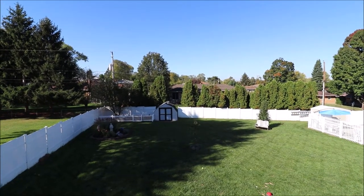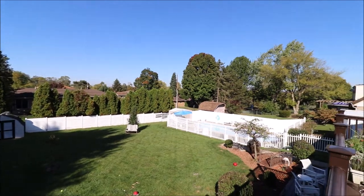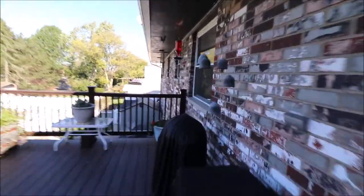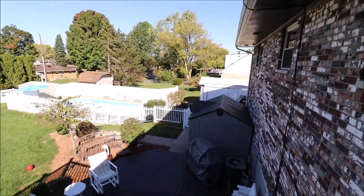One of three sheds that stay. That's an apple tree over there in the corner. And there's our in-ground swimming pool. And we'll take a look at that when we go down to the ground level. And this is a full brick home. So this isn't just a partial brick facade. This is full brick all the way around.